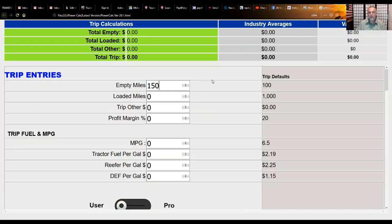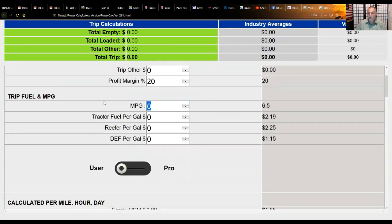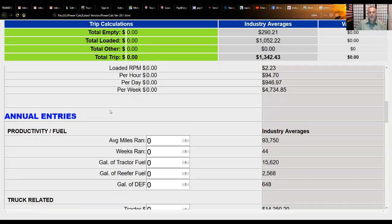We'll put 150 empty and 454 loaded, and we're going to use a dry van operation. Standard operation is 20% for a dry van. We're going to go 5.5 on the fuel mileage, and we'll just call it $3.20 for the tractor fuel. This is not a reefer, it's a dry van, but if you had a reefer, you'd put that in there. We'll put $3 for the DEF cost.